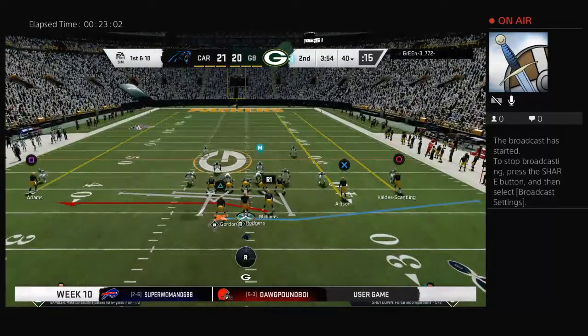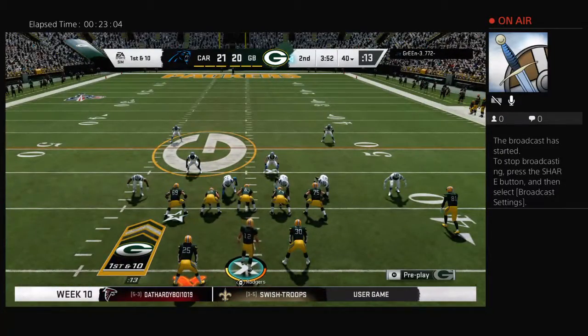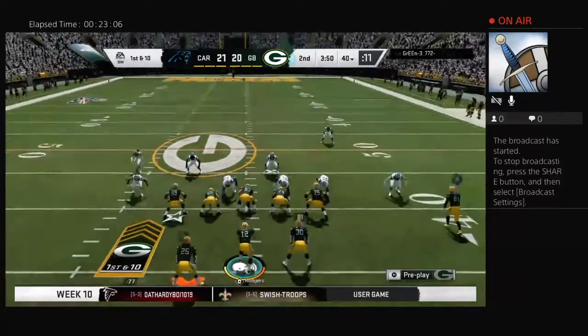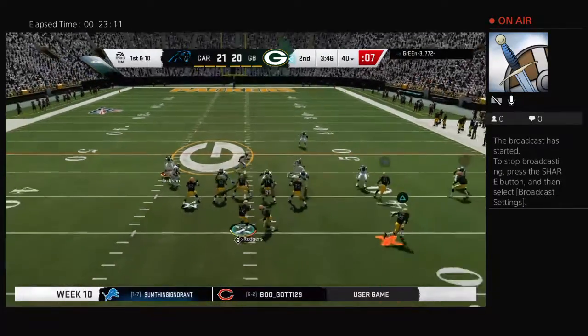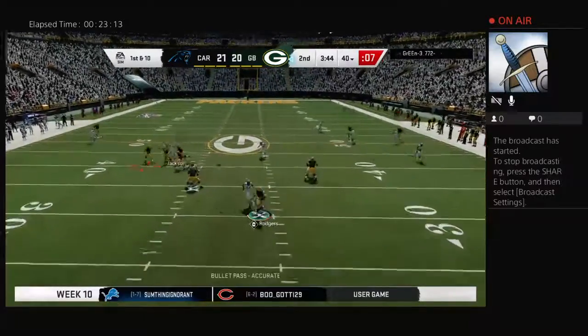Green 18. Check. Green 18. Mike 55. Mike 55. Rodgers now on first down.